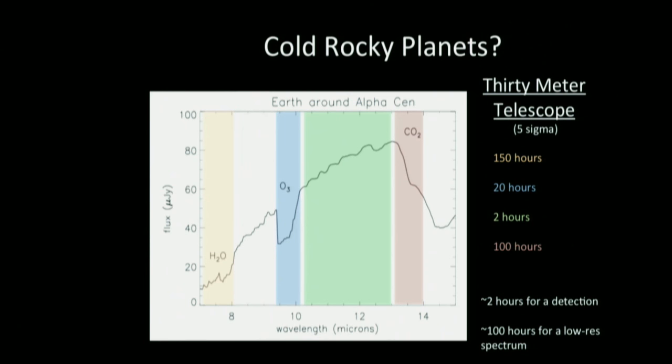And what would really be exciting is that you could detect it at different wavelengths. If you spent 2 hours and found the planet here, you could go back and look at some of the more difficult wavelengths. Of course, where you see big absorption features, that's tough to observe from Earth because we have the same absorption features. So if you want to try and observe at 13 to 14 microns, the Earth has CO2 in our atmosphere. We're trying to observe CO2 in another atmosphere. This gets painfully slow.